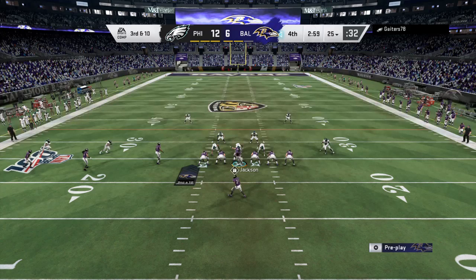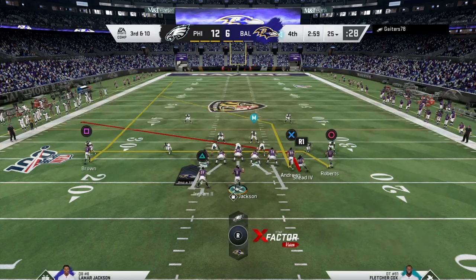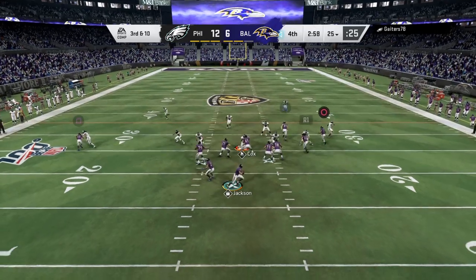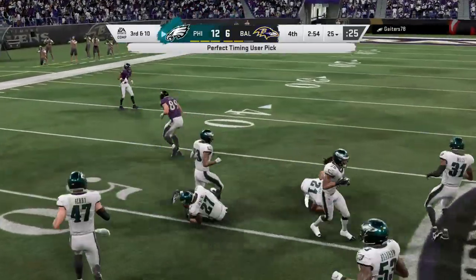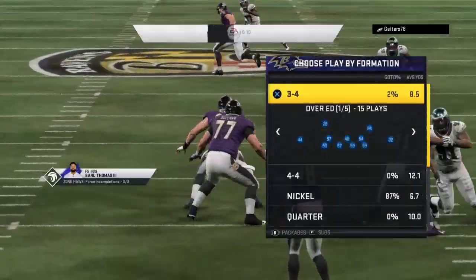I would expect to see some pressure here. The pressure drops off as they'll look to throw. And, a crusher there as it's intercepted. Picked off by Malcolm Jenkins.